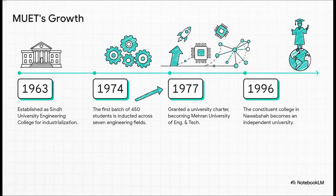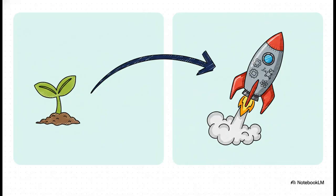So, MUET's history is all about deliberate and honestly pretty rapid growth. I mean, just look at this timeline. It all kicked off back in 1963 as a college designed to feed the growing industrialization. But get this. By 1977, just 14 years later, it wasn't a college anymore. It had earned its own university charter. It was ready to tackle the country's huge demand for top-notch engineers. That's a fast track.